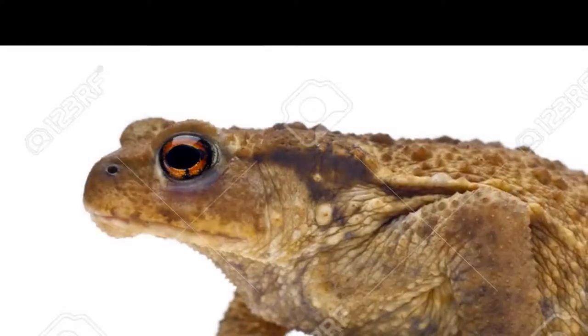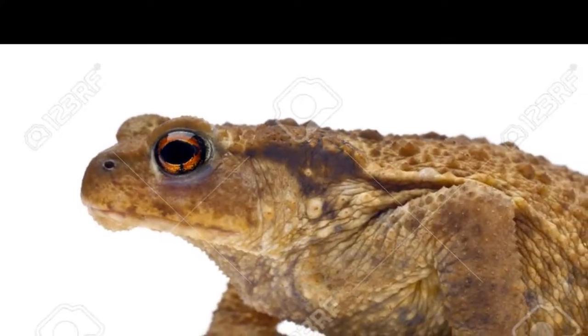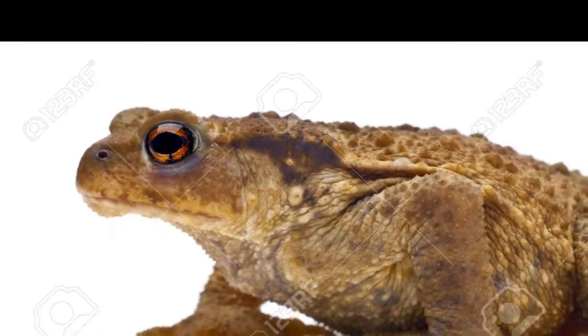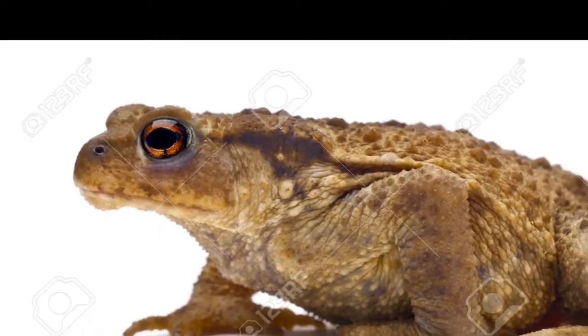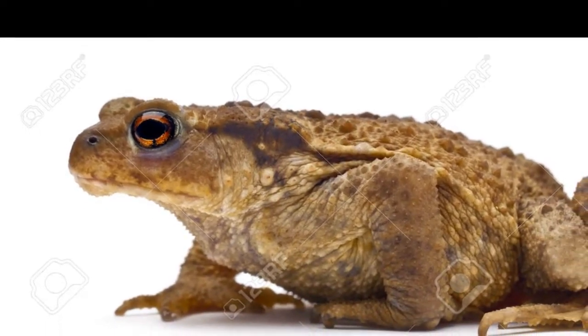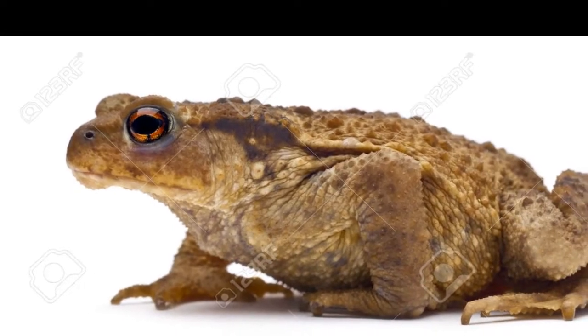How to protect your pets from potential danger in South Florida. Sunday, May 15 marks the official beginning of South Florida's rainy season. For pet parents, this means an increased chance of our pets being sickened by toxic Bufo toads. Here's everything you need to know to keep your pets out of harm's way.